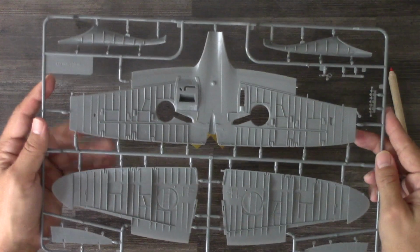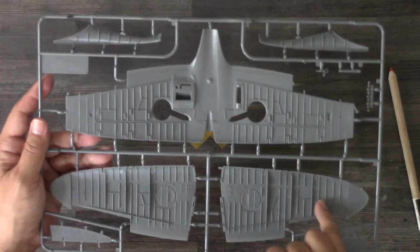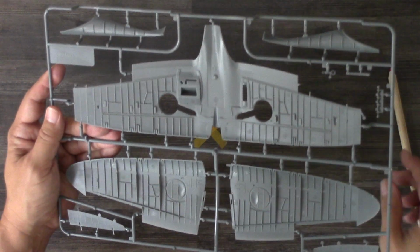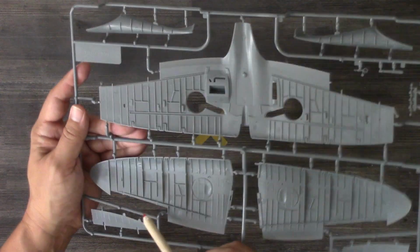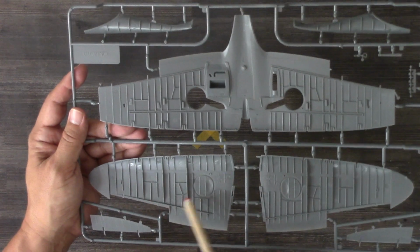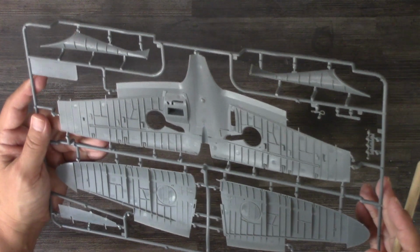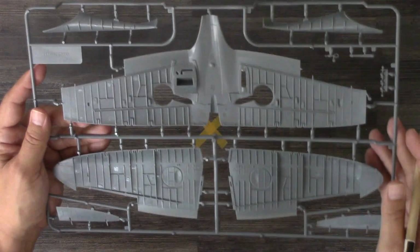Let me just show you the other side. There's a lot of rib detail, ribbing on the inside. I don't know why that is exactly, because you also have lots of ejector pin marks, so I wouldn't want to show off too much of that. Not that you can really.